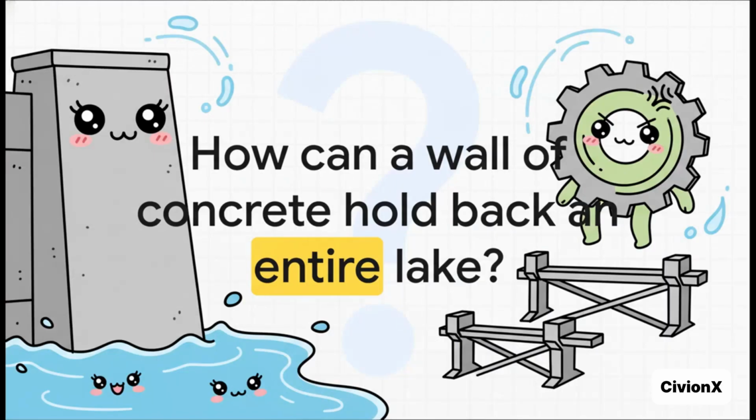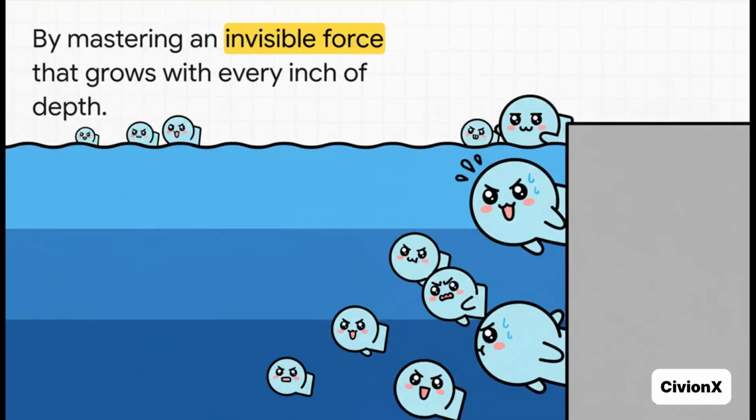So yeah, this is our big question. I mean, it seems almost impossible, right? The sheer crushing weight of all that water just pushing day in and day out. But engineers have totally cracked this code. And the secret isn't just about making the wall thicker. The answer is all about understanding and calculating this invisible force.